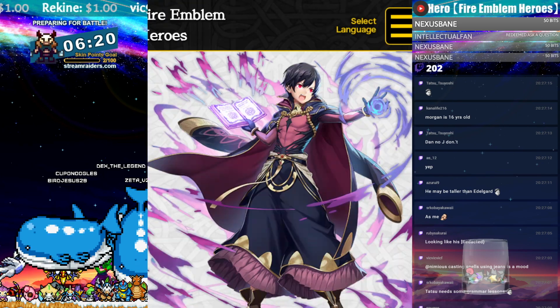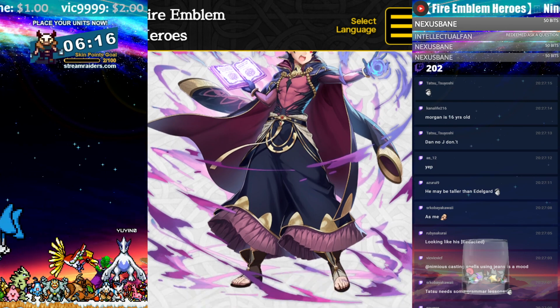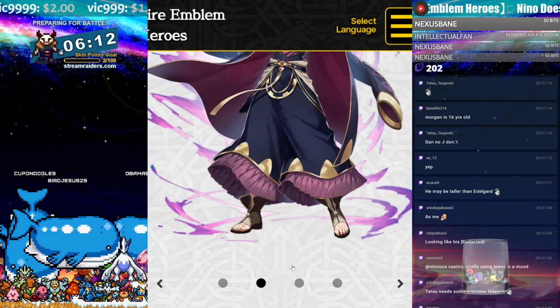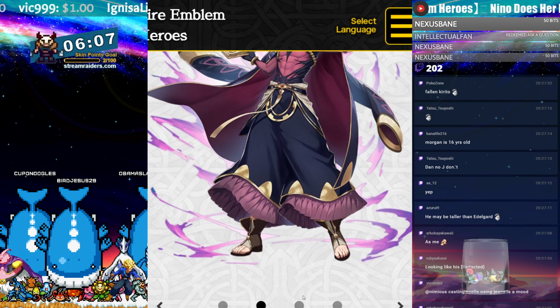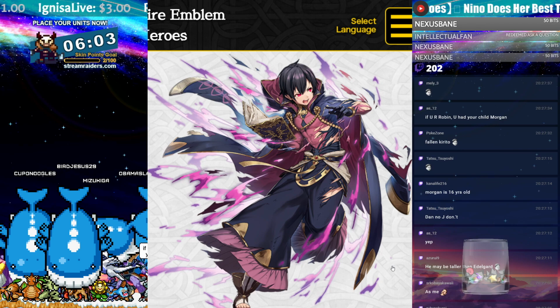But little swirls, magic coming out of the toe, magic gathering in his hand. I don't know. It's pretty nice. It's not a very dynamic pose, but it's fitting of a mage because I don't think a mage would move too much when casting. As for the herd art, bruh.